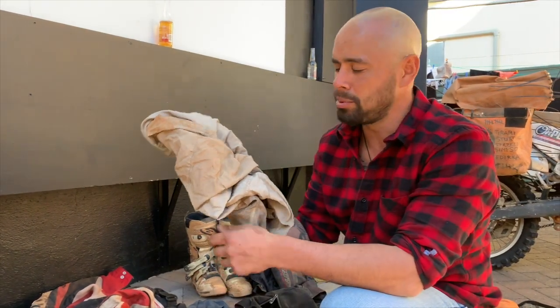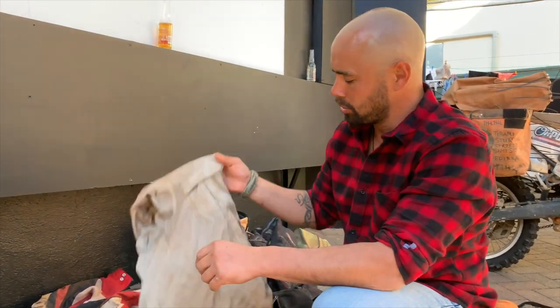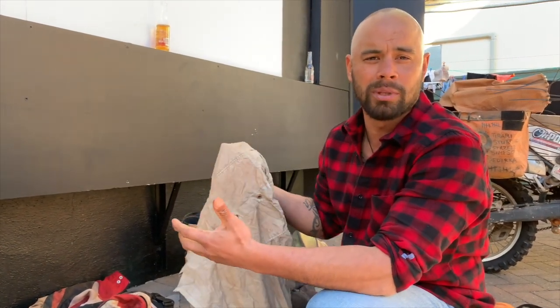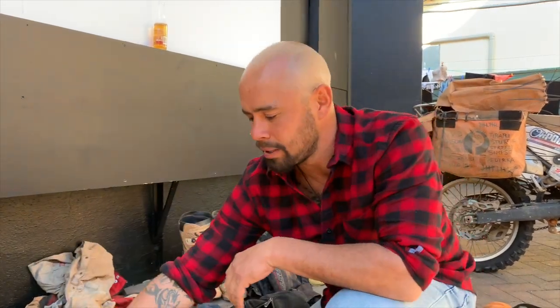But that one was also good because I could wear this day in, day out. It's looking pretty horrible now, but whenever I got to a well or I could replenish my water, I could take this off and just wash it, and it would be dry within 10-15 minutes. I could put it back on and keep riding, and it was fresh again for another day.